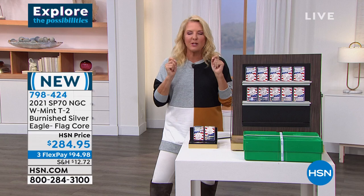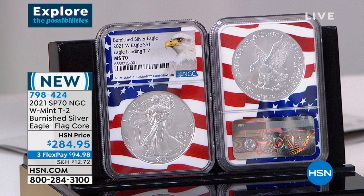The first we're going to feature is 2021. This is a perfect NGC W Mint T2 Burnished Silver Eagle Flag Core coin. Mike, can you give us 30 seconds on this before we head into this hour? I've not had this coin since it was released 6 months ago. I've got an extraordinarily limited opportunity. I've never done this before on HSN with our flag core, my exclusive flag core. Remember, that's only available to me. I've got 200 coins and 200 coins only. The rarest of all of the Type 2 American Silver Eagles, I think, that was made last year, maybe that will ever be made by the United States Mint. We have got them right now in Mint State 70, flag core, exclusive to me. $284.95, 200 coins only. You need to get this in right here, right now.